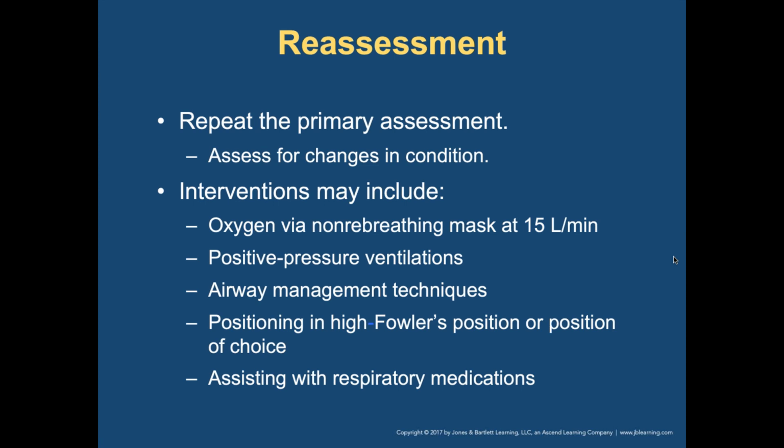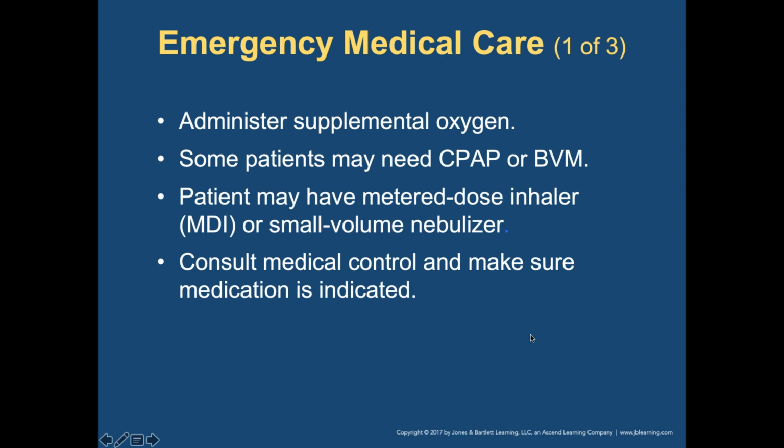So going over the reassessment, we talked about that one. Let me get to where I can click on it again. All right. So if you're administering supplemental oxygen, some patients may need CPAP or a bag valve mask. If a patient complains of difficulty breathing, you should administer supplemental oxygen immediately. Don't withhold that. Take great care in monitoring the respirations. Note those, write them down, take notes.